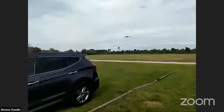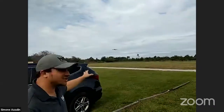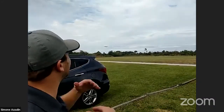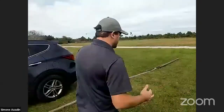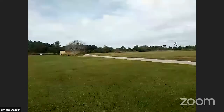So right now you can see it's flying to its first point. It's going to adjust its height. This system allows for so much flexibility in terms of the altitude and the time it takes to get to the point. You can see it's going to descend a little bit more. Let's get a little bit closer. I know it's going to be hard for you guys to see. It's not great conditions for filming out here.